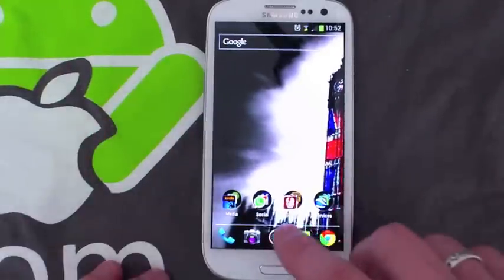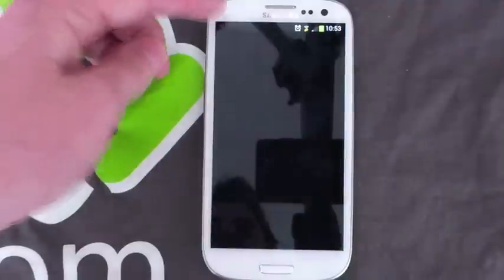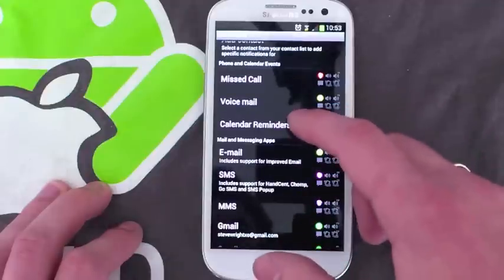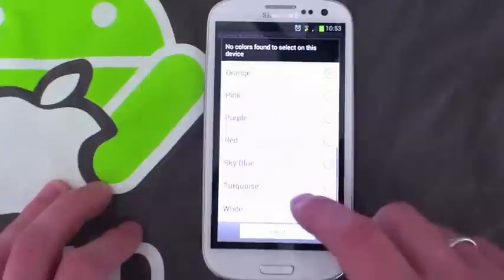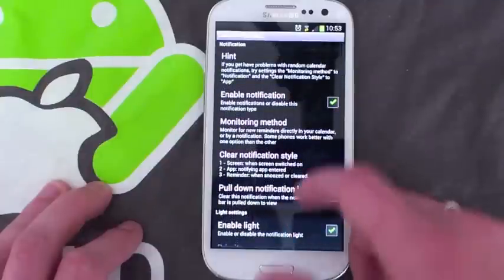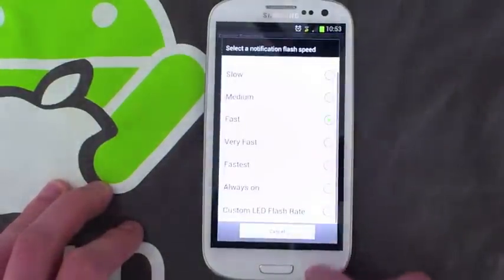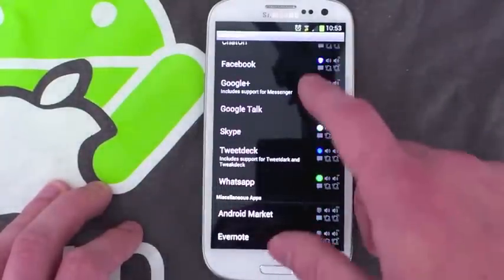So first one is Lightflow, which is specific to devices with an LED notifier, which the S3 has, which I love. This basically allows you to change the colour. For example, for calendar reminders, you can change the notification colour to literally anything you want with custom. You can then choose the light duration, how it pulses, how long it will keep flashing before it stops, flash rate, things like that. And you can customize this for every single application that's supported on your device.